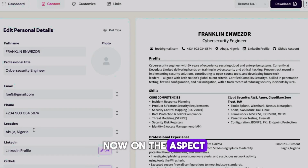Now, on the aspect of location, your location is super important, right? Make sure you use a major city as your location. If you're in Africa or in Nigeria, it's expected to use Lagos, Abuja, or Port Harcourt. These are the key cities that people know, and probably Kano, right? But if I'm to advise tech talent, because Lagos is the highest emerging hub in Africa, you can use cities like Lagos.